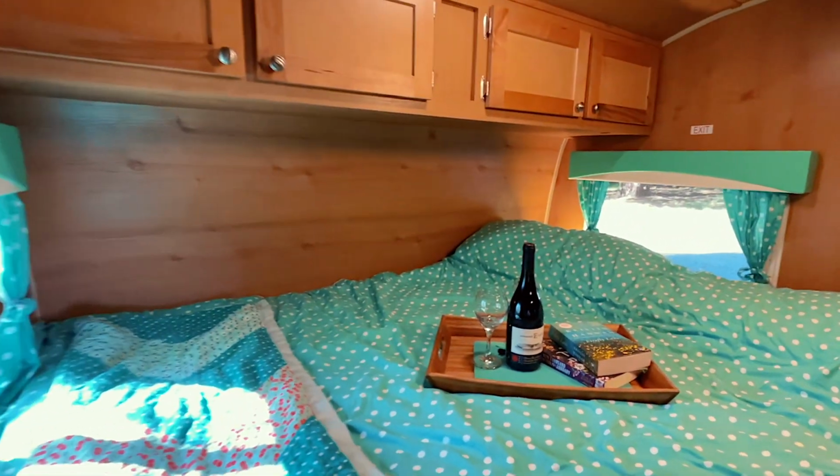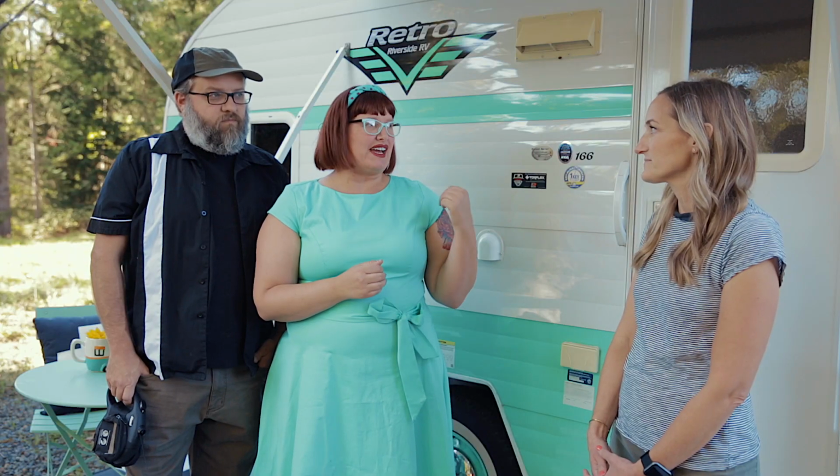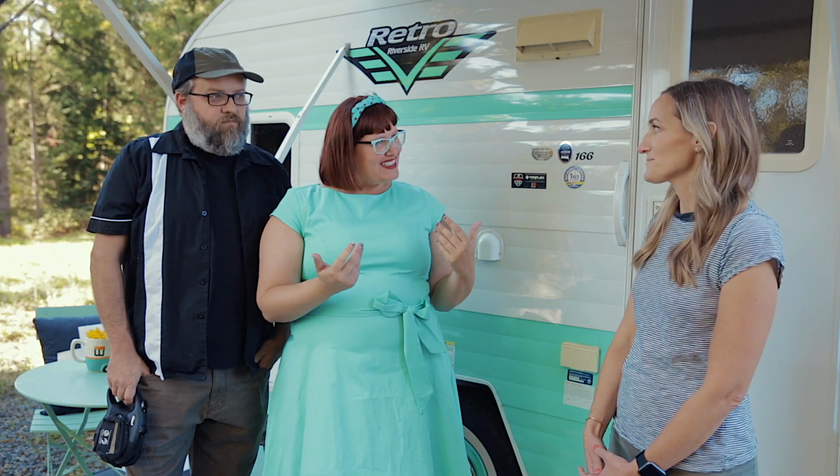The quilt that I made from old dresses for my grandma when she was sick, we have that in there. So a special homey touch we take with us.